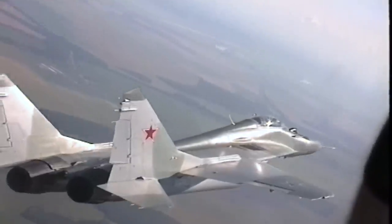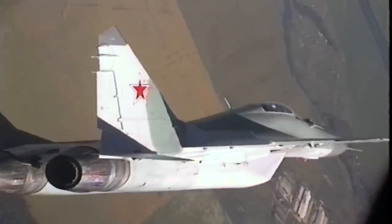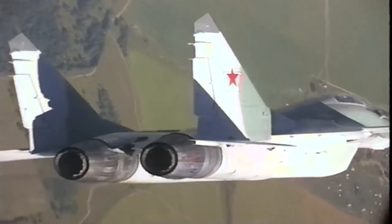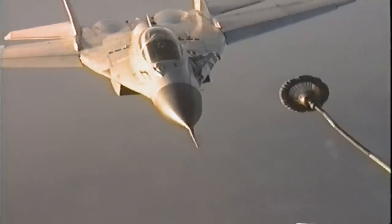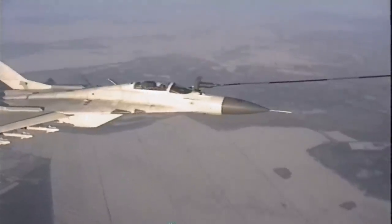Following the collapse of the Eastern Bloc, NATO was able to evaluate the Fulcrum's true capabilities. What they discovered was staggering. The Fulcrum could fly at Mach 2.25 and climb to 60,000 feet. Its biggest disadvantage was its very short range, which meant it could only be used tactically to meet local needs.